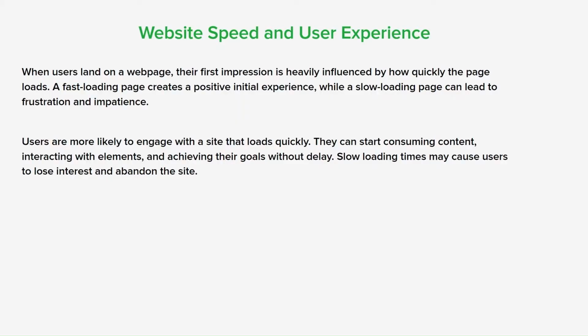Slow loading times may cause users to lose interest and abandon the site altogether. Mobile users as well, who are often on the go, rely on cellular networks, and they have even less patience for slow loading pages. Optimizing for mobile is crucial nowadays to cater for the growing segment of users. It's now one of the main ways that people come onto a site. They tend to use mobile more than desktop. So making sure that your website and all the pages are optimized for mobile is really crucial.